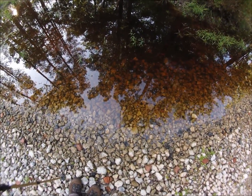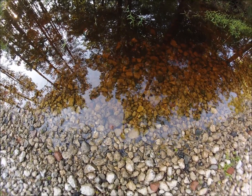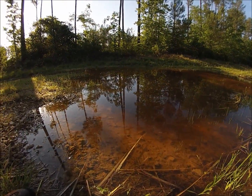The color of the water from the tannins in the leaves, it's like iced tea. It's full of tadpoles.